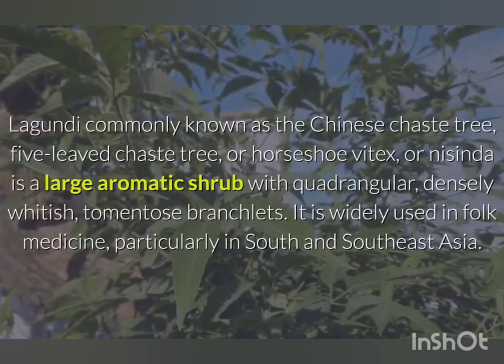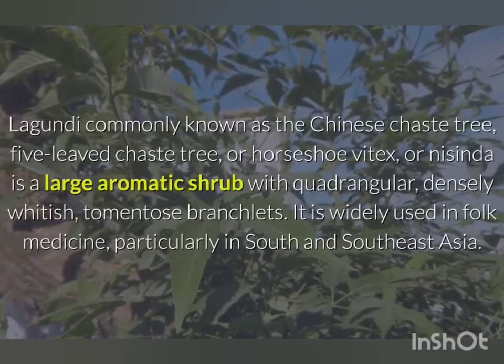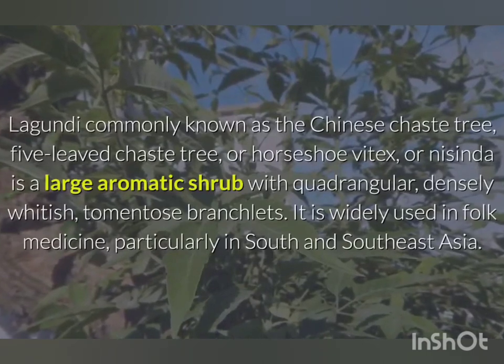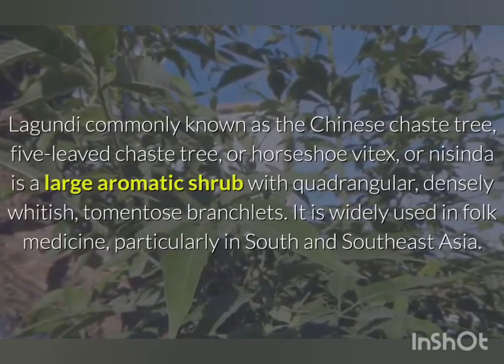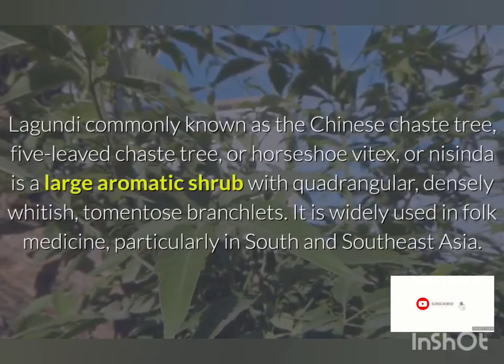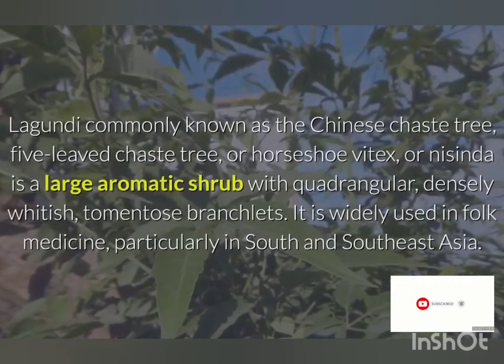Lagundi. Lagundi, commonly known as the Chinese chaste tree, five-leaved chaste tree, horseshoe vitex, or nashinda, is a large aromatic shrub with quadrangular, densely whitish, tomentose branchlets. It is widely used in folk medicine, particularly in South and Southeast Asia.